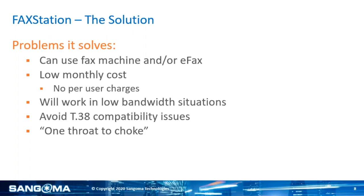And with FAXStation, you can do both, or do either of them separately, right? We don't care about the number of users if you're using the EFax portion. All we care about is the number of pages you're sending via fax, because this is a dedicated solution for that. This will work in low bandwidth situations. You don't have to worry about real-time transmission. You don't have to worry about latency, jitter, any of that. When I go to show you the architecture here momentarily, it'll make sense why. You don't have to worry about T38 compatibility issues between your fax machine and whoever you're sending or receiving to.